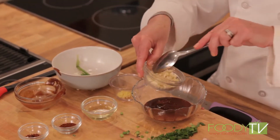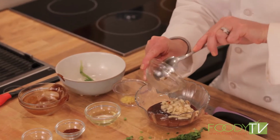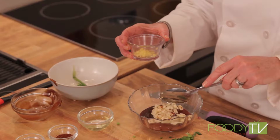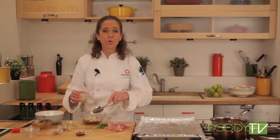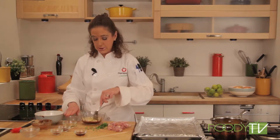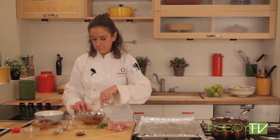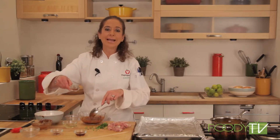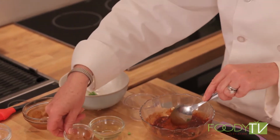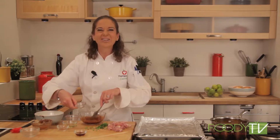And some chopped garlic. And garlic, again, is one of my favorite vegetables to cook with. It has a lot of anti-inflammatory properties to it. And then ginger, the same thing, just a superstar. Now here's what's going to give us that smoky flavor. So we're not going to smoke on the grill, we're just using the smoked paprika. Next is some red chili flakes, a little kick.